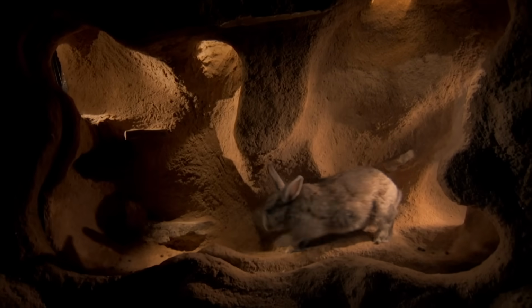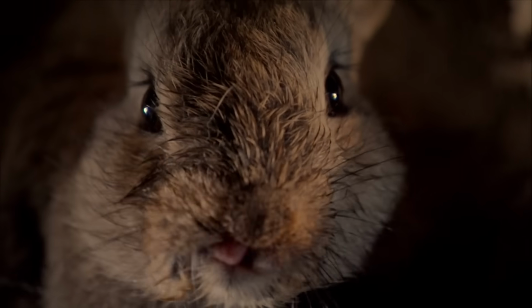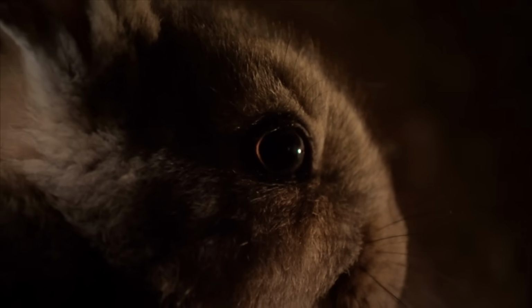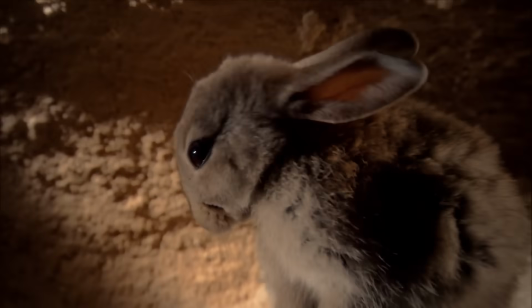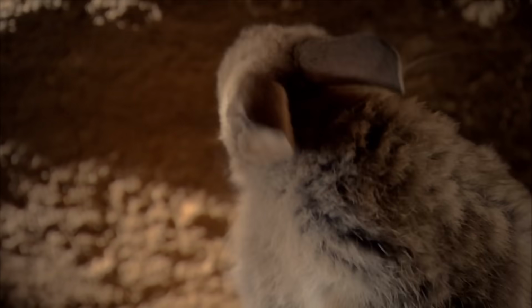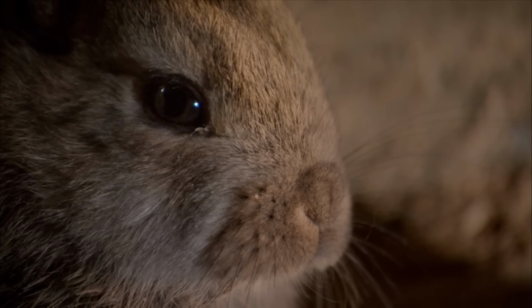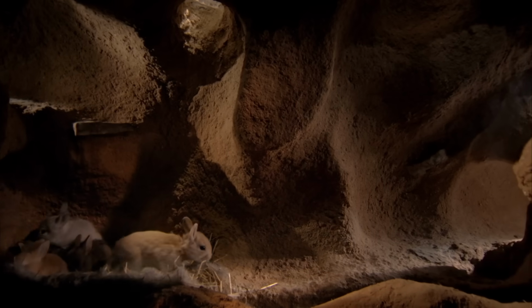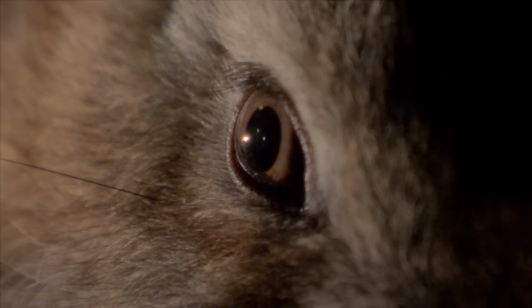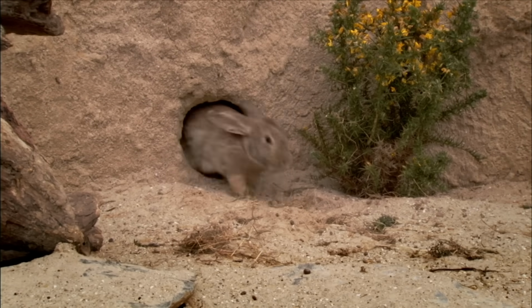Back at Burrowers Central, Pipkins' litter are now nearly 4 weeks old. They're looking a lot less like baby bunnies and more like small versions of their mum. And these physical features are vital to their survival above ground. The big moment has arrived. Pipkins' young are as ready as they'll ever be to undertake the journey they've spent the last 4 weeks preparing for. With Mum Pipkin leading the way, they venture into the outside world.